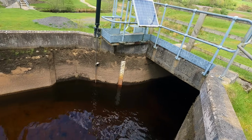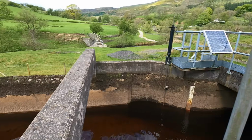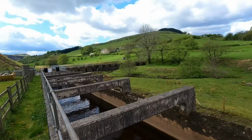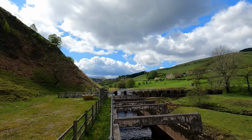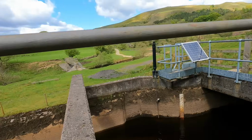There you go, you can see that better. So that is disappearing underground again, isn't it? And if you follow that up here, that then takes us up to the River Ashop yet again. So that is quite interesting, isn't it?